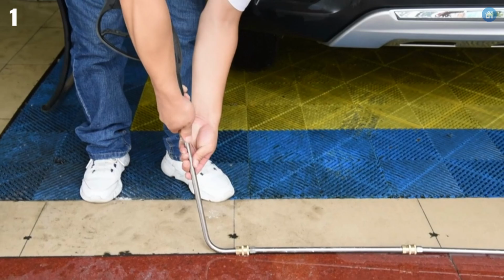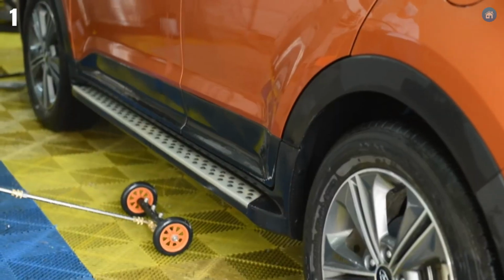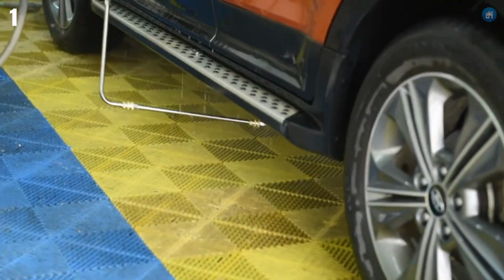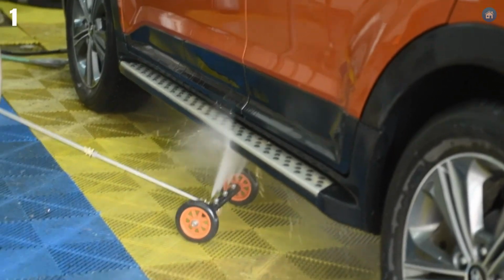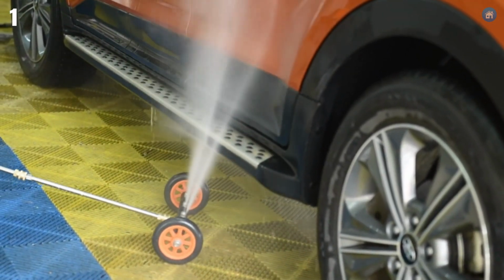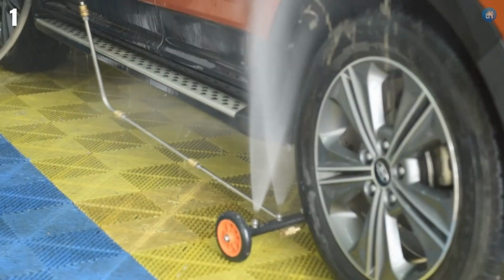Number 1. Do you struggle when cleaning the underside of your car at home? Say goodbye to that problem with the WarmQ Undercarriage Cleaner. This ultimate gadget is designed to make your life easier. With its 4 innovative nozzle that attaches to a pressure washer, it effortlessly maneuvers under your vehicle thanks to its unique shape. This high-pressure water jet effectively removes dirt from even the most hard-to-reach places.